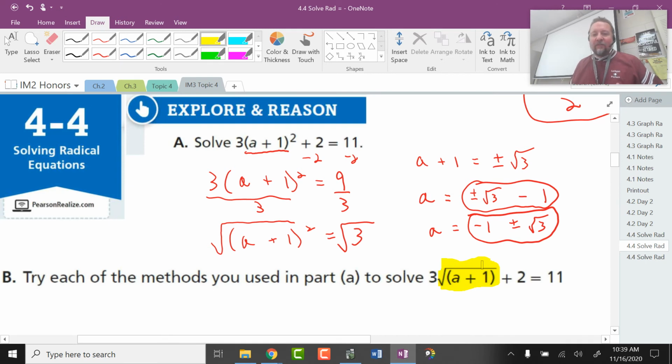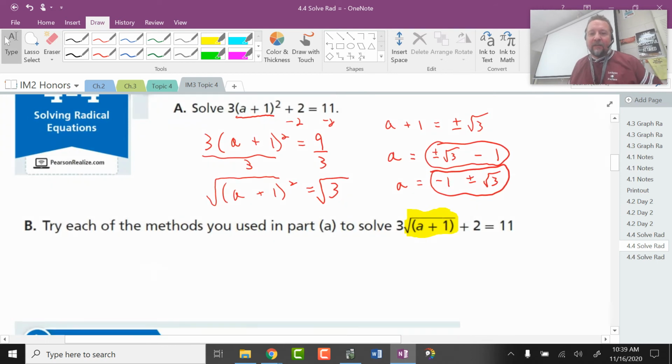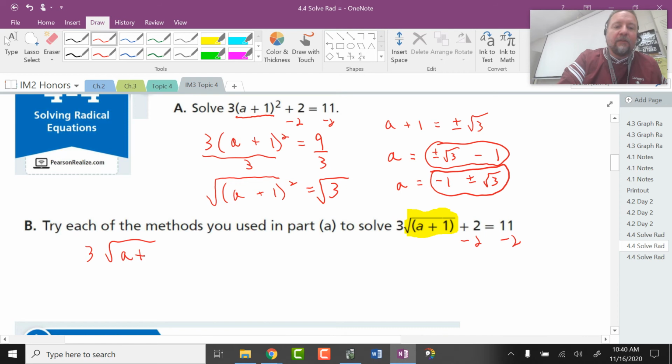It's a square root instead of a squared. But what do you think you're going to do first anyway in order to solve the square root equation? You're still going to isolate. I'll write this way over here just for space purposes. A plus 1. I guess we'll keep those parentheses. I don't think you really need it, but that becomes 9. Then what would you do?